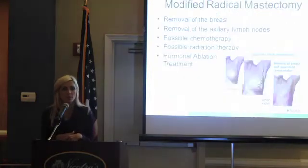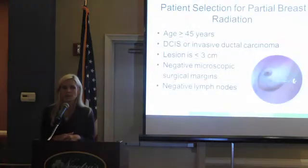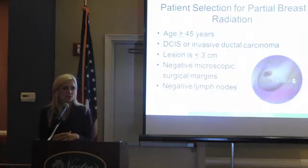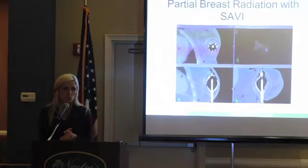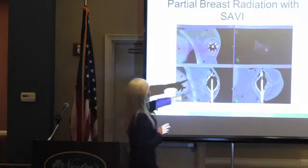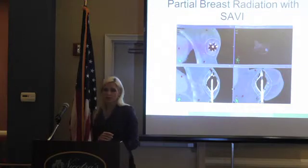At this point, the women who are candidates for partial breast radiation, if we go back 2 slides, are women over the age of 45. If they have DCIS or invasive ductal carcinoma, the cancers are less than 3 centimeters, their lymph nodes are negative, and their margins are negative. And this is just an example of us giving the radiation. So the radiation is essentially in this area, which is where your highest area of recurrence would be.